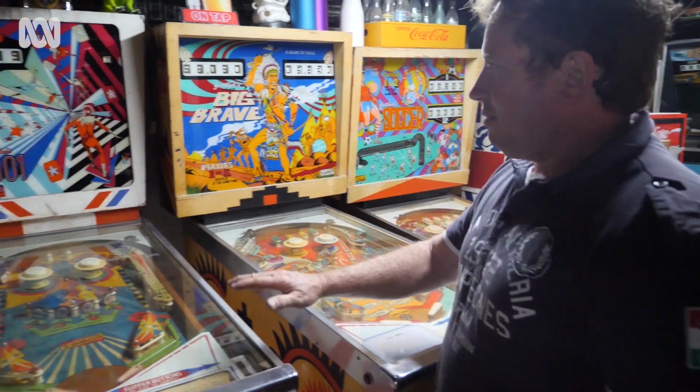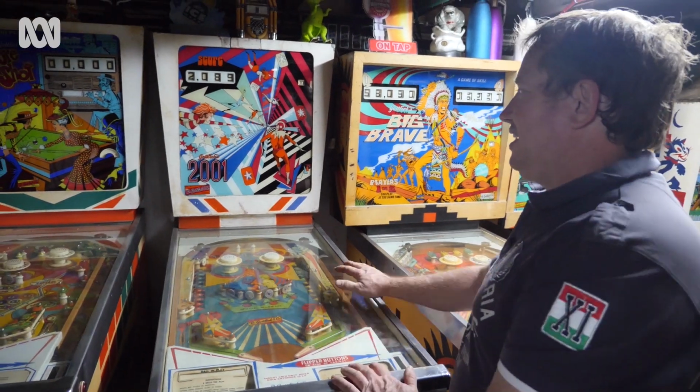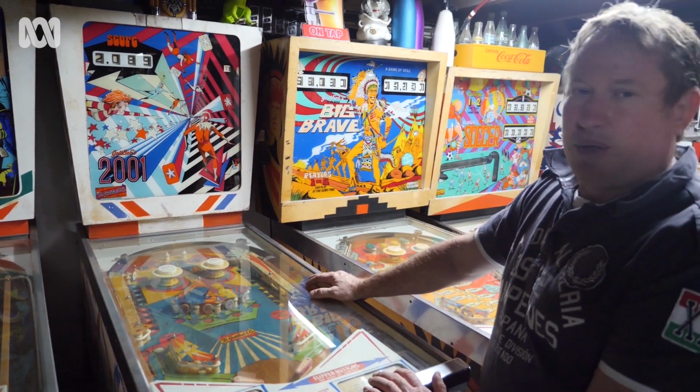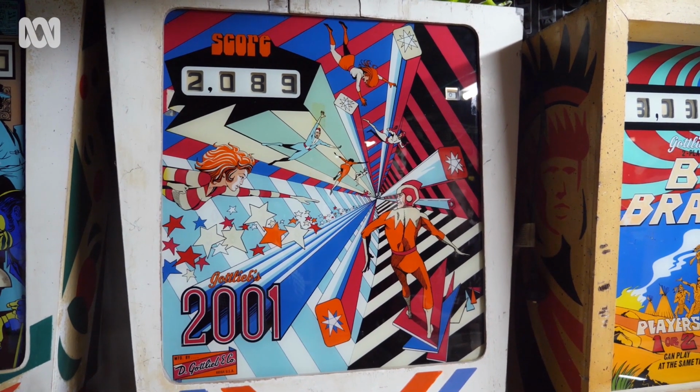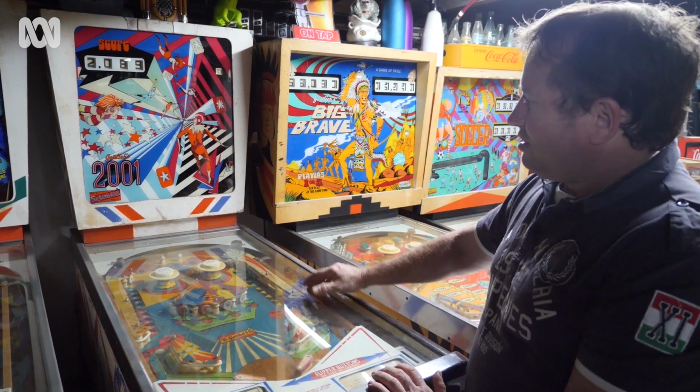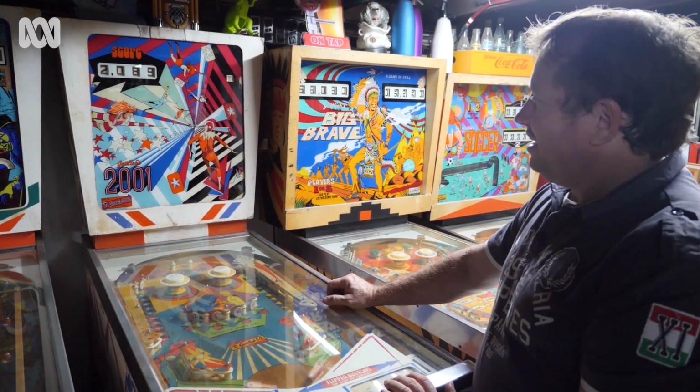Can't say I've got a favourite. I've got favourites because each era of pinball machine lends something else to the gameplay. One of my most favourite machines is 2001. Bit of imagery there of what they thought in 1971 the world might be like in 2001. Us riding around on triangles and things like that, pretty far out.